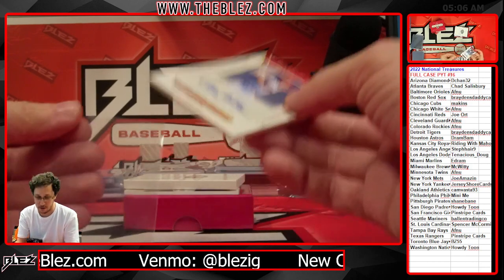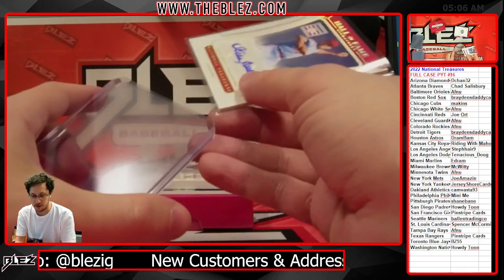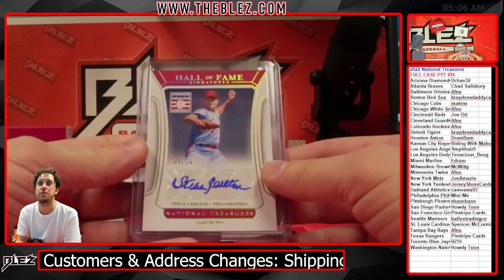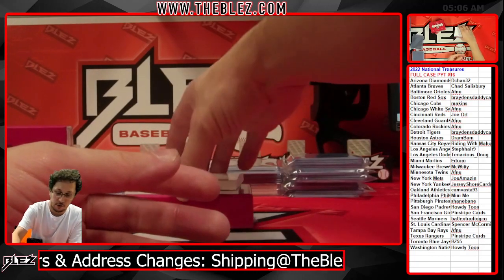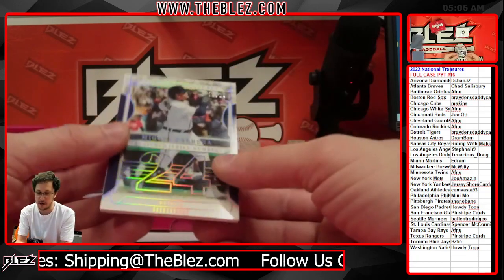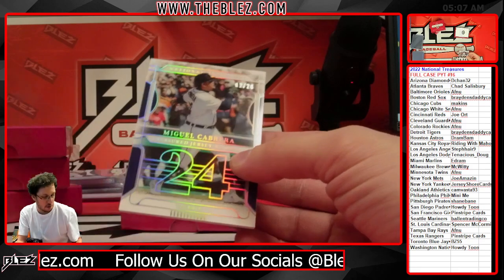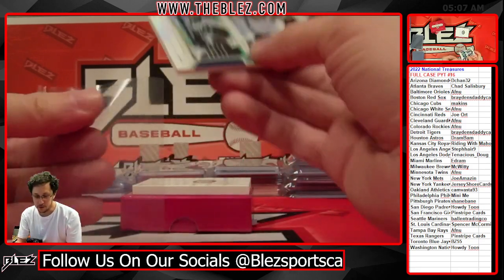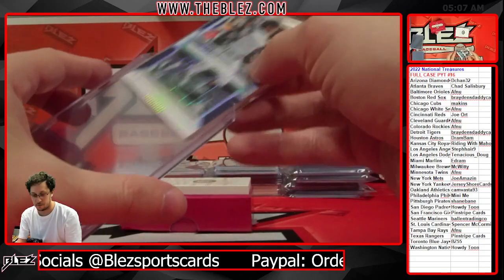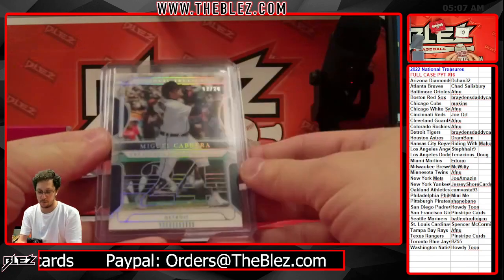Very nice, Mini-Me. A little redemption after missing on the Brooks Lee in the 5K. So we got a little something here on the Steve Carlton. And we'll go with the last piece first because this booklet looks pretty cool. How about Miggy? Miggy to 24. 12 out of 24 on the Miggy. Going to Detroit. Little love for Detroit and Braden.